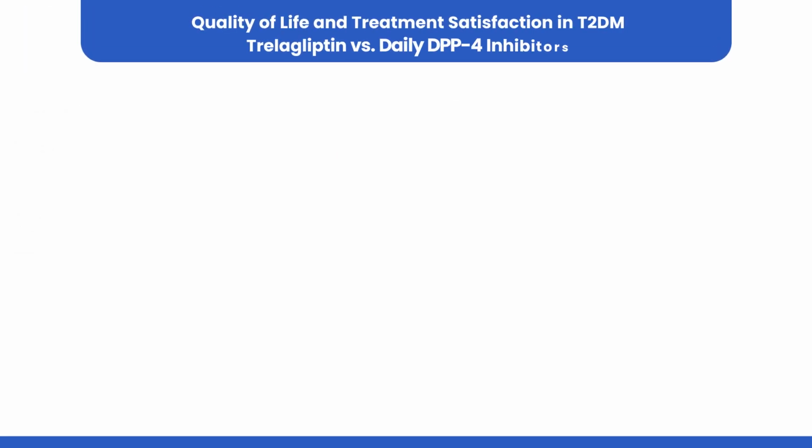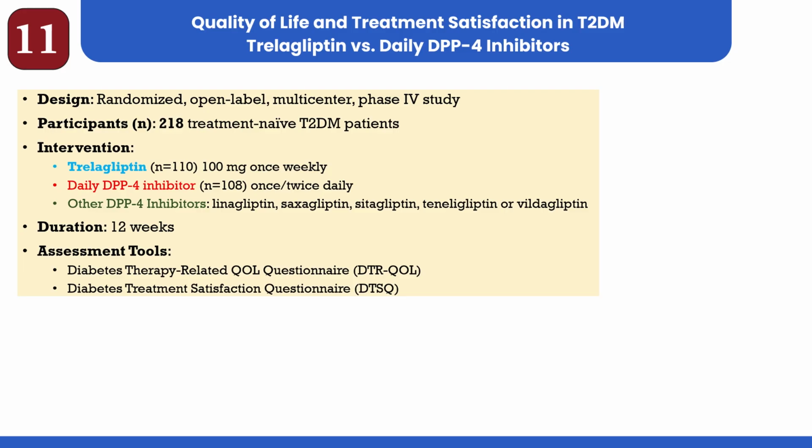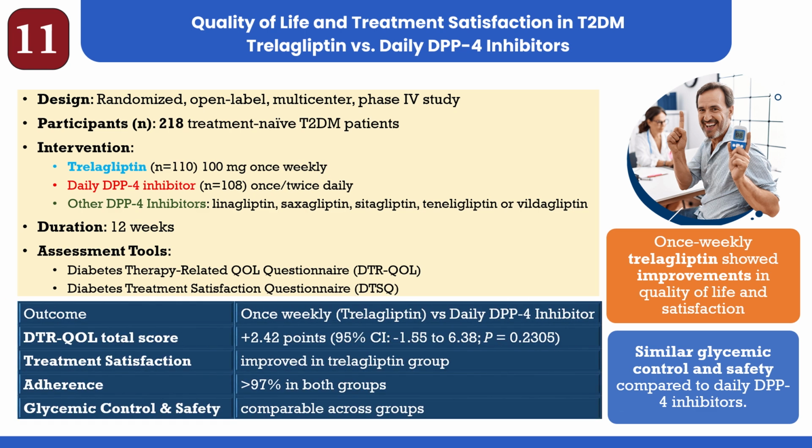A study compared the quality of life and treatment satisfaction between once-weekly Trelagliptin and daily DPP-4 inhibitors in T2DM patients. The results showed that Trelagliptin significantly improved patient satisfaction and quality of life, making it a preferred choice for diabetes management.